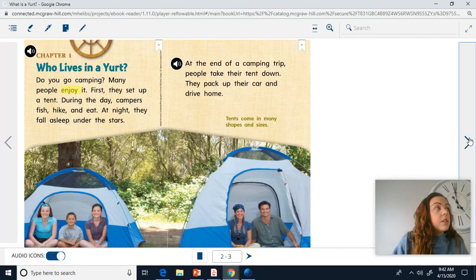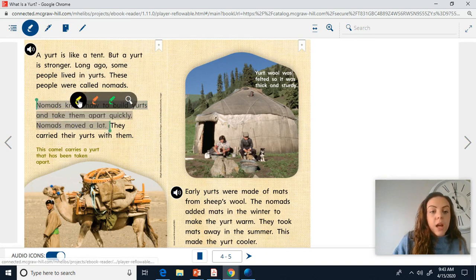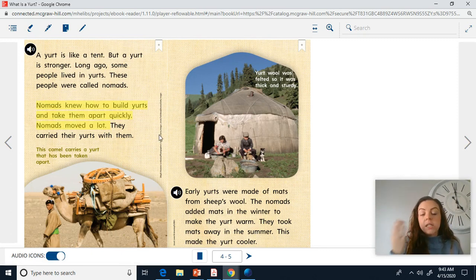Let's see, that's about tents, so it must be farther than that. Let's see. Some people lived in yurts. These people were called nomads. They knew how to... Oh, right here, I would say. So it says, nomads knew how to build yurts and take them apart quickly. Nomads moved a lot. Okay, so I'm going to highlight that because that's the text evidence that tells us why did nomads live in yurts? It's because they moved a lot.